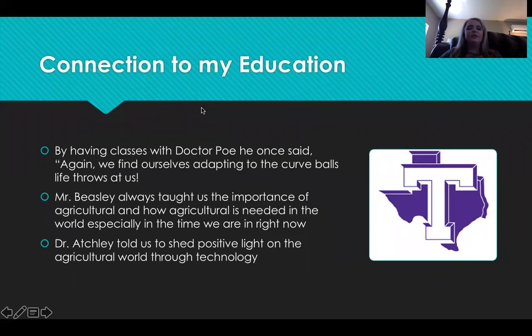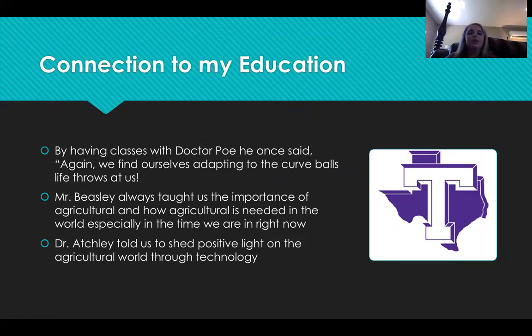Next was Mr. Beasley. He always taught us the importance of agriculture and how agriculture is needed in the world, especially in the time that we are in now. We are so needed right now in this world in case of shortages, because we are the front-line people who need to get crops done and have them shipped to our stores.